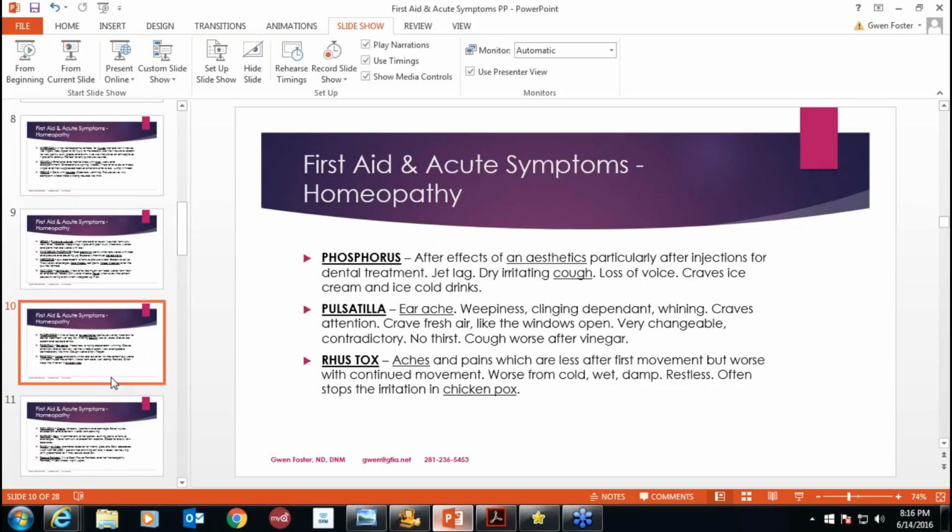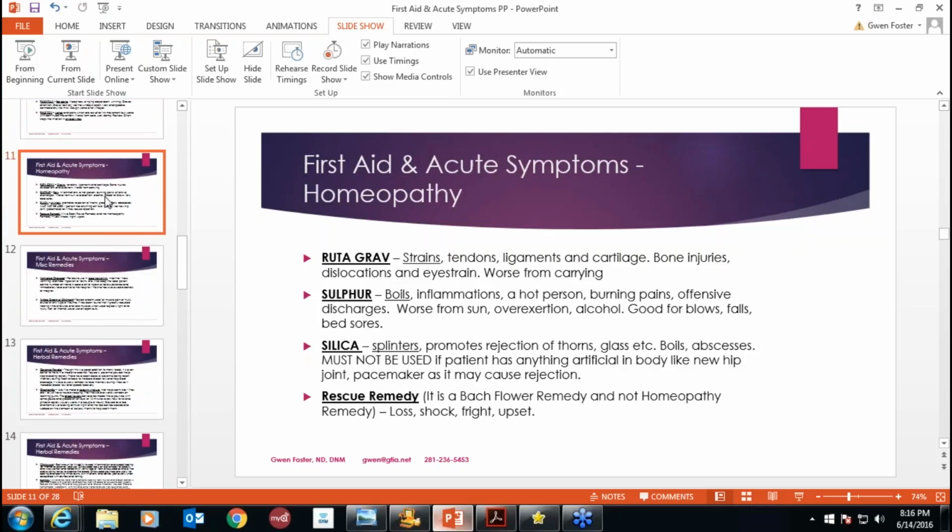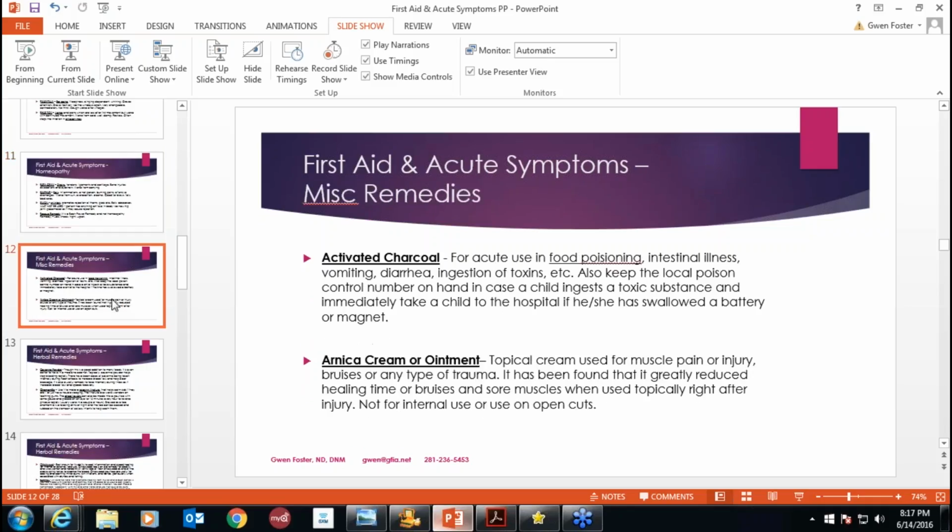Rhus tox, I would keep on hand if you're sensitive to poison ivy. And I would keep it on hand if you have poison ivy, like if you're on a farm or somewhere rural where that's an ongoing issue. If you're prone to skin issues, I would get sulfur and keep it on hand. I would definitely pick some form of rescue remedy to have because it's the emotional remedy. If you don't have a whole line of flower essences or a whole line of emotional remedies, rescue remedy can be used for almost anything.